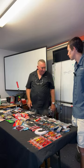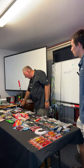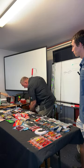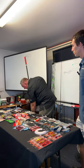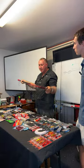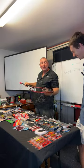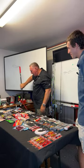Net. So you need a decent net. I'm a big fan of rubber nets, as in this style here. This is only a small one, but in that style, right? Obviously you want a deeper one. The big one downstairs is the one we sell most of. This is not really a jack net, unless it's a small one. But you want a deep one.